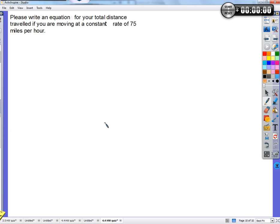An equation for your total distance traveled for however many number of hours. If you're moving at a constant rate of 75 miles per hour, write that equation. If I gave you the amount of time that's gone by, what would you do with that amount of time? Say x.